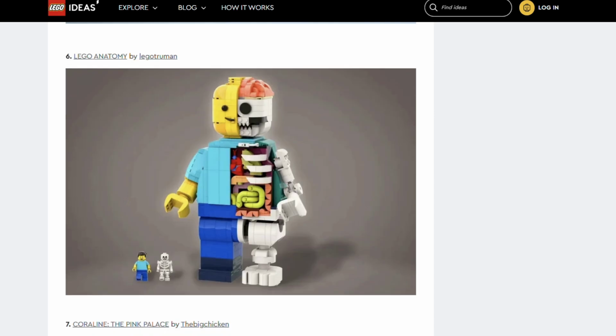Next is LEGO Anatomy by LEGO Truman. LEGO Truman has been busy, as this is their second set featured. The first was the gorgeous Moon Palace. This set is a million miles away from the Moon Palace though, and features a giant minifigure with its anatomy revealed. I love the idea, but it's quite creepy.